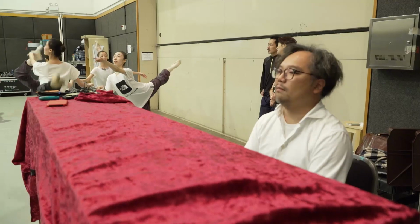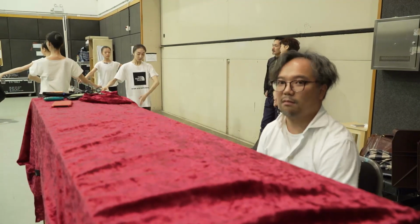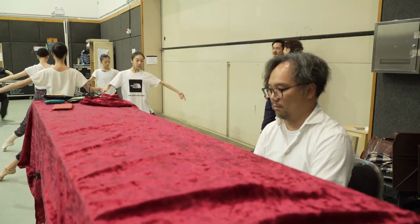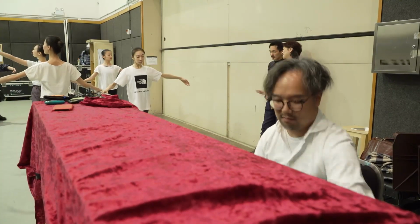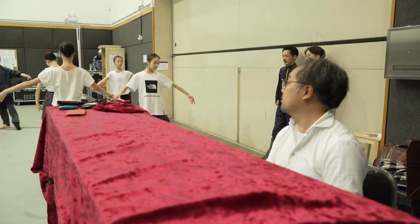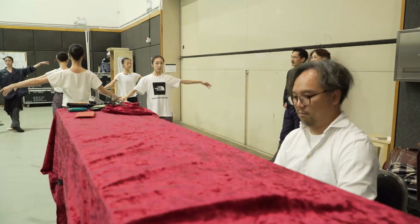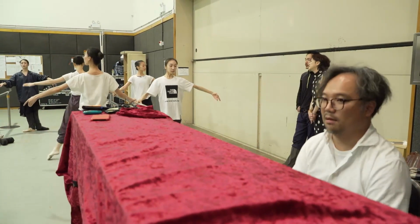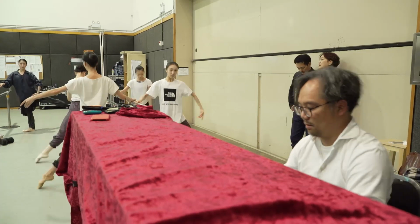He plays for our morning class, or other pianists do as well, and he also plays for many of our rehearsals. So the dance we do is so tied to the music. Really a great gift, and it's so much more enjoyable to start the day this way.